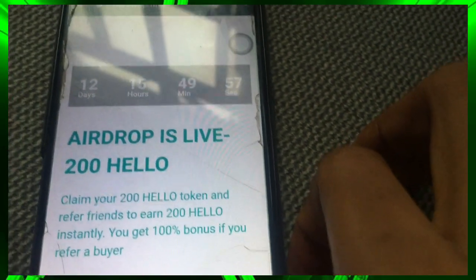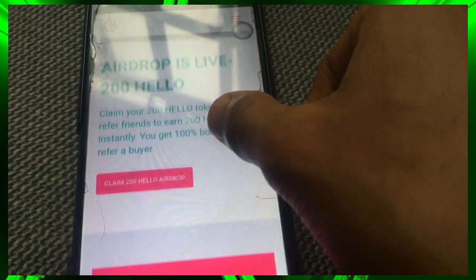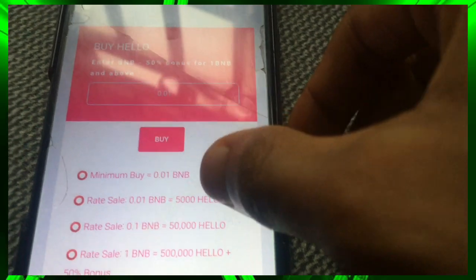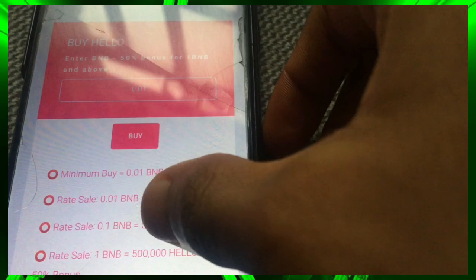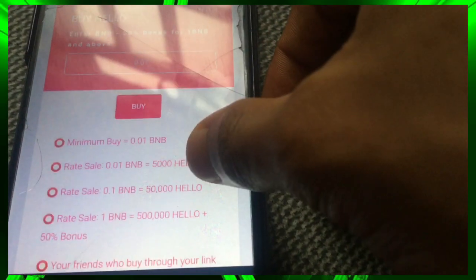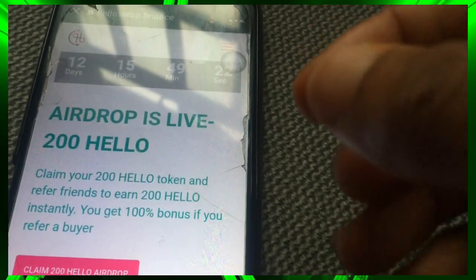The next thing is that you make sure you come here and click on claim 200 Hello airdrop. Or you can still buy, but I do not advise anyone to buy. But if you feel that this one is not enough, you can buy here. It depends on what you want. I don't know if your coin is going to be doing well over the long run, but since this is just an airdrop, I think it's good that you claim as many as you can. You can even buy, it depends on your interest.